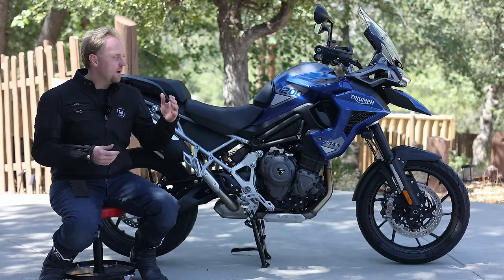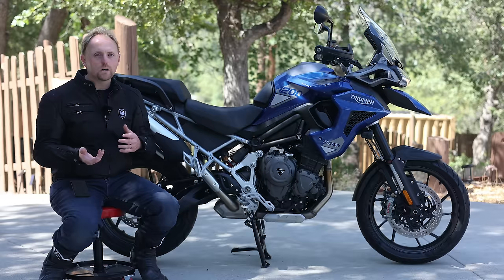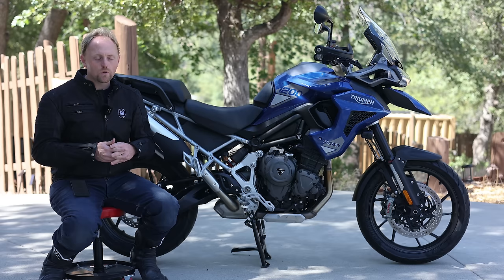So if you want a soft floaty ride, you can have that. If you want a moderately aggressive ride, you can have that. And if you want a really firm ride for super sporty riding on tight twisty roads or riding aggressively off-road, you can do that as well. So I really like the amount of adjustment they give you for the suspension.